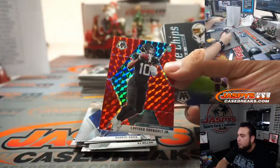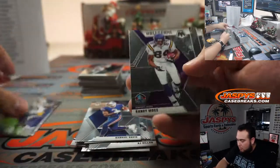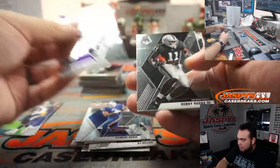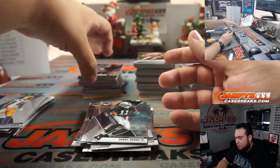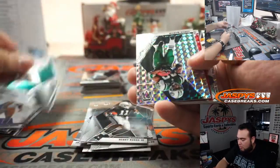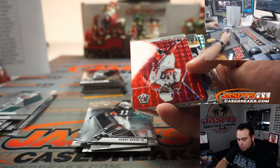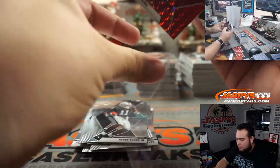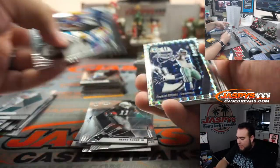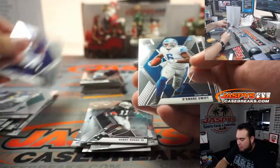LaVisca Chenault Jr. red. Mine's a little dirty here. Rugsy. Curtis Samuel. We got a DeAndre Hopkins. And we got a Swagger, Zeke Elliott. Swagger. Lamar Jackson, DeAndre Swift, Jordan Love, Brandon Ayuk.